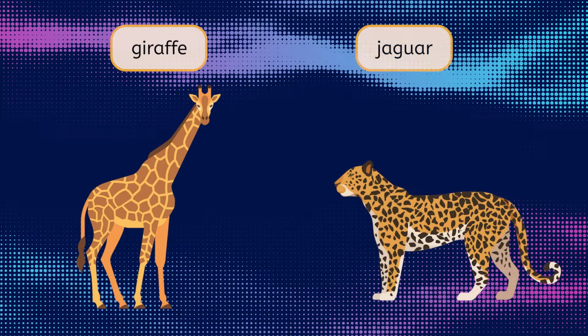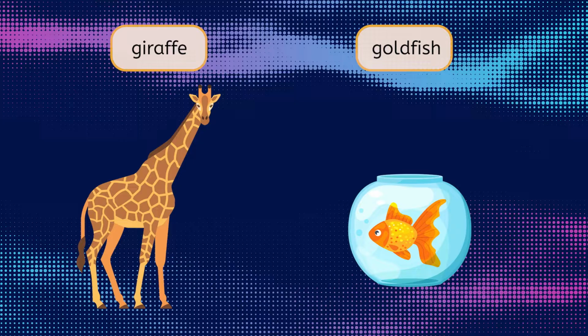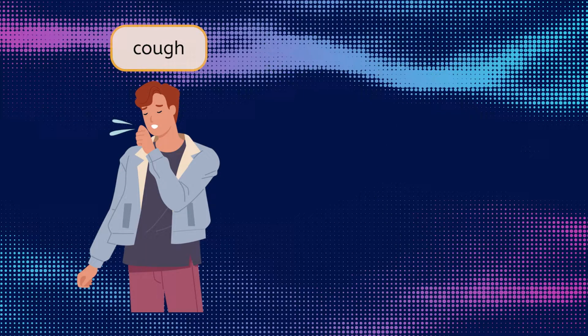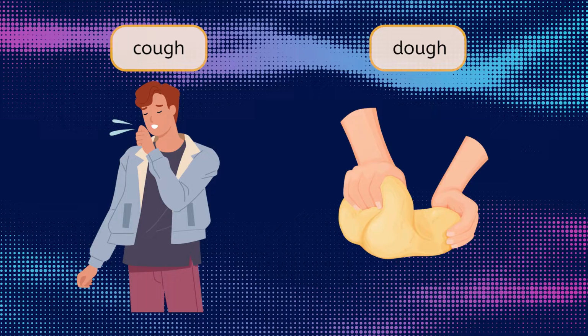For instance, giraffe and jaguar start with different letters, but have the same consonant sound, j. However, giraffe and goldfish, even though they use the same letter G, do not have the same consonant sound. We don't say giraffe or joldfish. Another example is cough and watch. O-U and A are different letters, but in this case, they make the same vowel sound, ah. In cough and dough, however, the letters O-U do not sound the same.